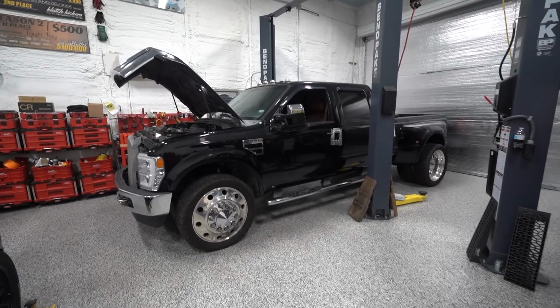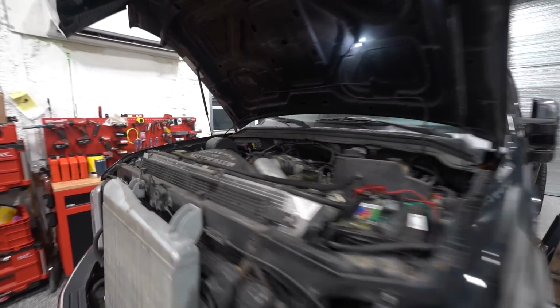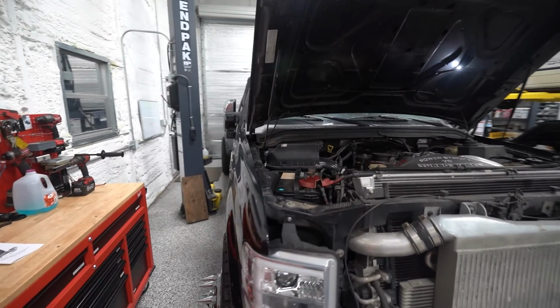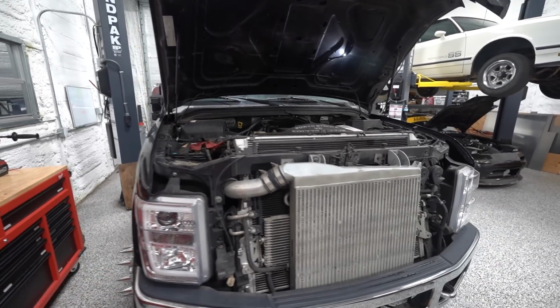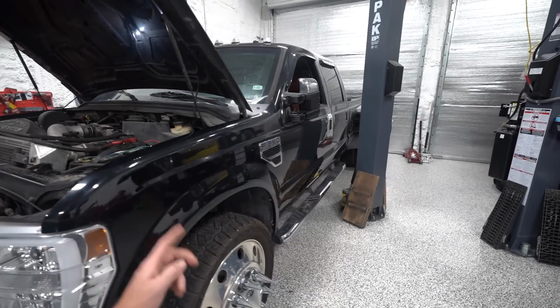All right, well, today we have my Cummins Swapped Ford in the shop for the first time in a very long time. So this thing got replaced. It got parked over a year ago now, and we really haven't touched it since then. And it's time to finally give it the love and attention it deserves, because it's gonna have to step up and save the day. This thing is coming out of retirement.